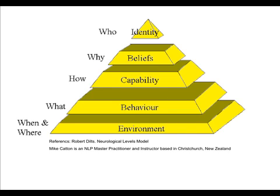The third is capability, which is how, which means you may have some issues with competency. You may be in the right environment, you may be willing to do it, but you simply don't know how to do what you need to do. For example, how to do certain exercises, how to eat well, how to balance your workouts, or how to arrange the program for your workouts and things like that. The next one is beliefs. You may know that you're in the right environment, you want to do it, and you know how to do it, but you may not have some conviction about why you really, really must behave this way and do this activity of working out or eating well.